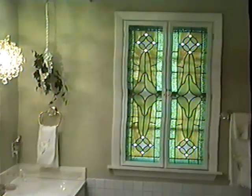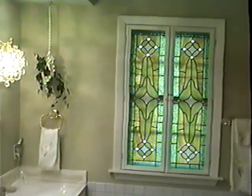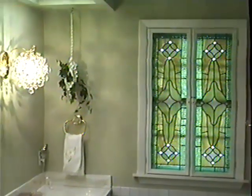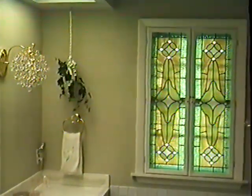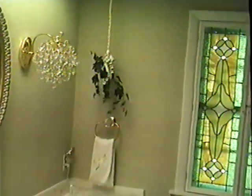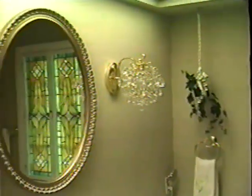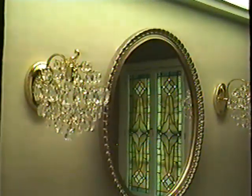I tried it once, and it was all right. Now you have a little hanging plant over there. That was a gift from Raul and Marlene. Then you have your crystal lights on each side of the mirror, purchased in 1979 for approximately $400. Then the top is fluorescent for makeup.